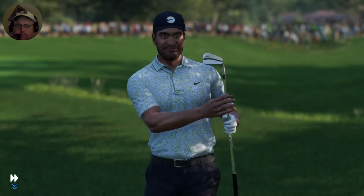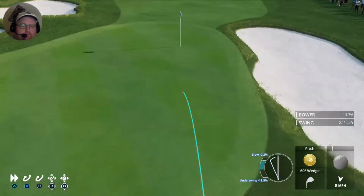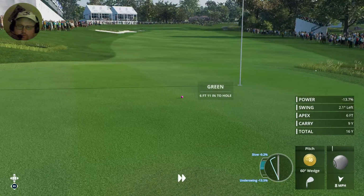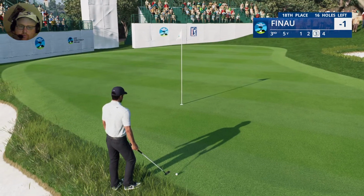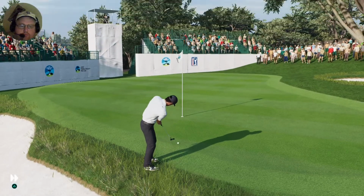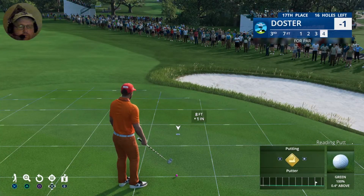And this ball not quite going to be a GIR. It'll come to rest on the fringe. The speed perfect there from off the green. The line was perfect too, and as a result, it's in for birdie.